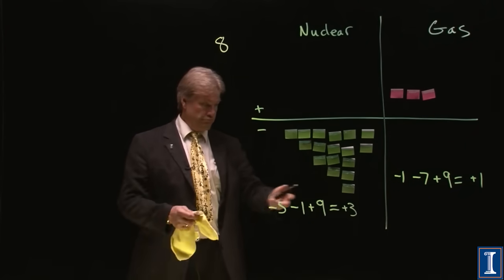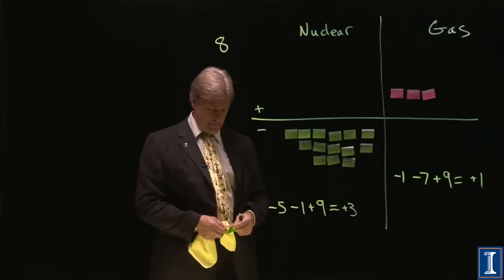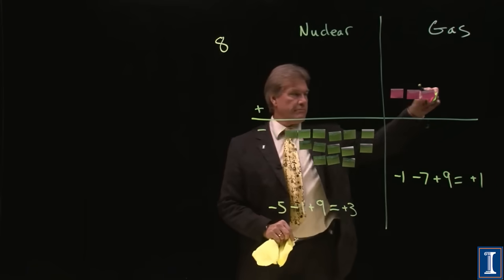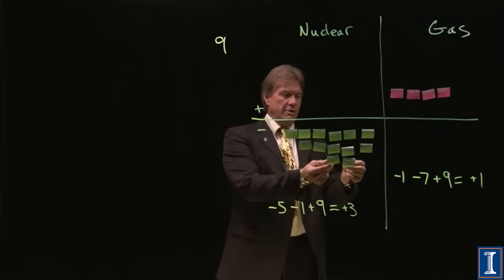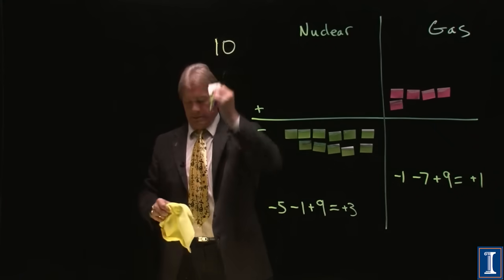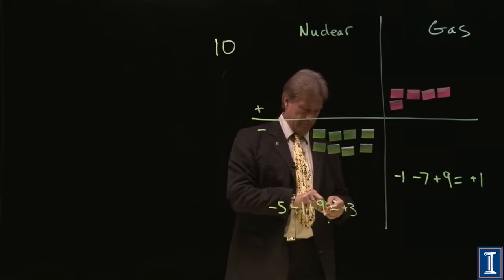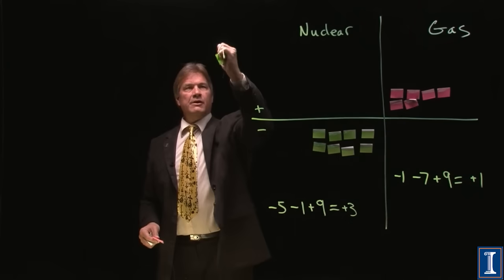Year 8, same thing applies. Get rid of 3 of these. Add 1 for gas. Year 9. All right. 3 more go away. Over in Gasland, 1 more profit. Year 10. 3 more. One more profit. Year 11.